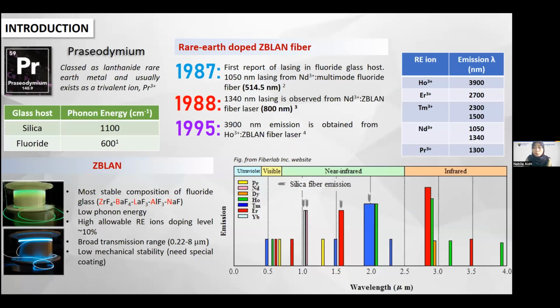Emission at 1.3 micron can be obtained with a rare earth ion, such as praseodymium. Nevertheless, this emission is absent in silica hosts due to the high phonon energy, which is around 1100 per centimeter. In this case, fluoride fiber has attracted substantial attention due to its low phonon energy, which is only around 600 per centimeter. So ZBLAN glasses make particularly good host material for active laser devices, such as fiber lasers.